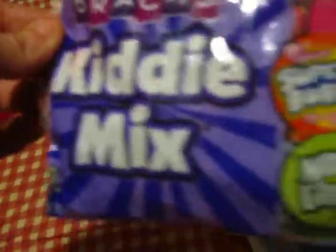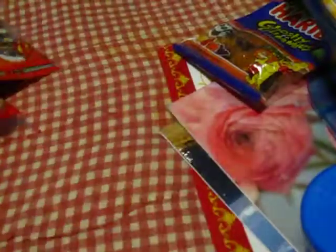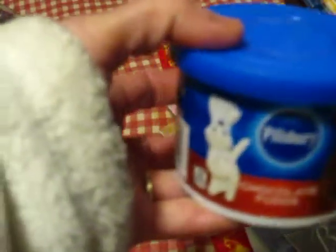I also had this Brock, and there goes the camera. Kitty Mix, Super Bubble, Jaw Busters, Now and Later, and Lemonhead. Ounce bag. And the last candy I got was the Haribo Ghostly Gummies, 4-ounce bag. Oh, I lied. One more. I picked up this Pillsbury Chocolate Fudge Frosting. I have graham crackers. I want to put this on.